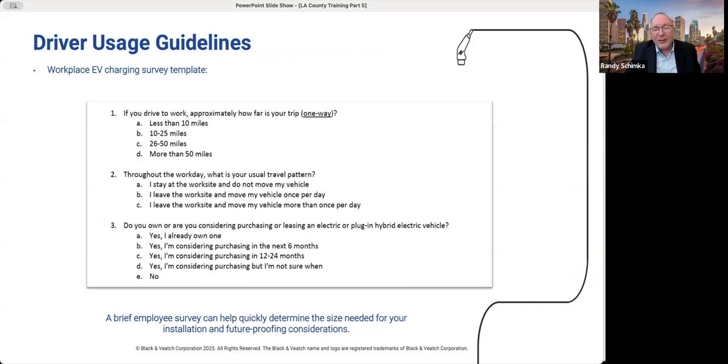So when you're starting the process to figure out what your current and future EV charging needs are going to be, a great way to gather information is to send out a short survey to your staff members and ask questions about their present and future EV purchases and their associated charging needs. So we've seen in the past that just an announcement about installing EV charging will get people to start thinking that maybe it's time that they jump on the EV bandwagon and get a car, which we call the if you build it, they will come line of thinking.